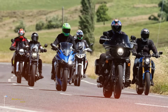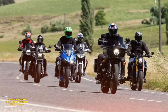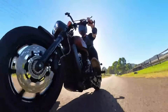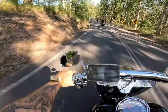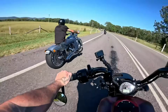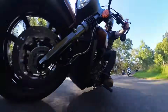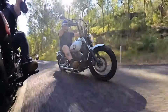Number 12. Pretending you're too cool to wave at other riders. Here's a trend that needs to die. The too cool to wave attitude. You see them on the road. Riders who stare straight ahead like they're in a perfume commercial. No nod, no wave, no acknowledgement. They think they're mysterious, elite, above the pack. In reality, they just look like jerks.